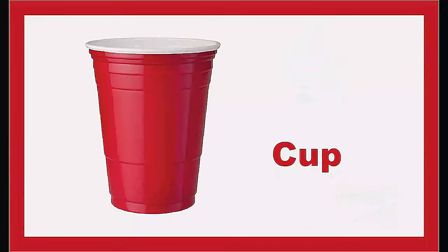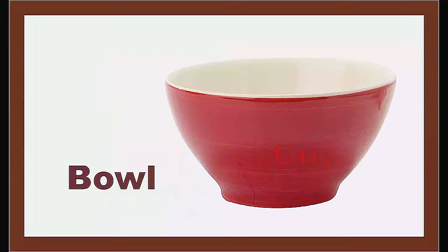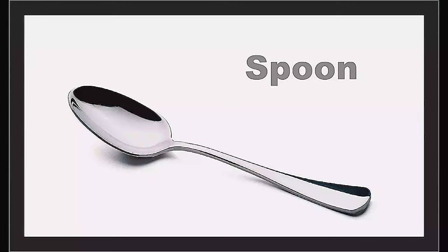Cup, cup, cup. We drink water from a cup. Bowl, bowl, bowl. Can you say bowl? Spoon, spoon, spoon. Can you say spoon?